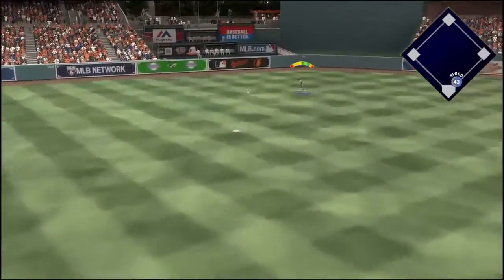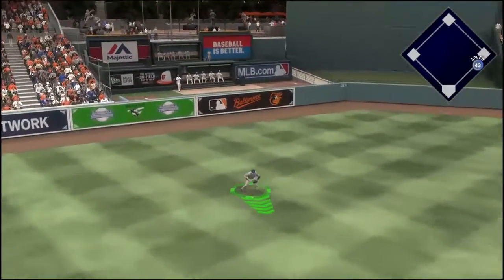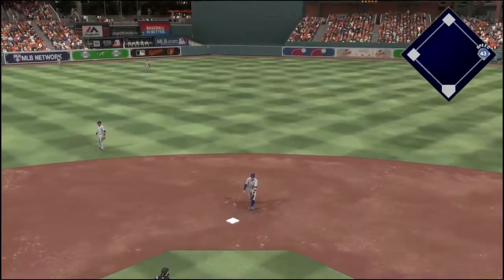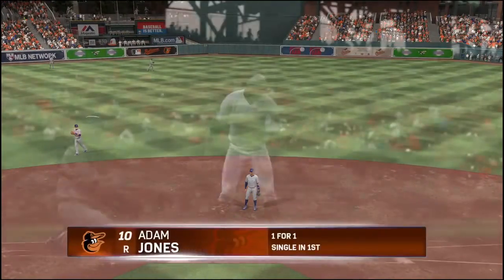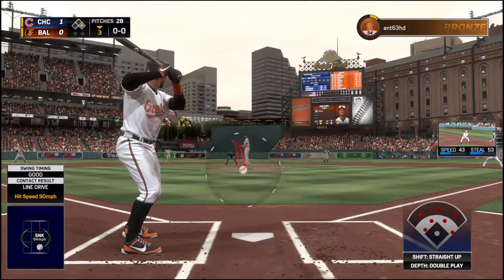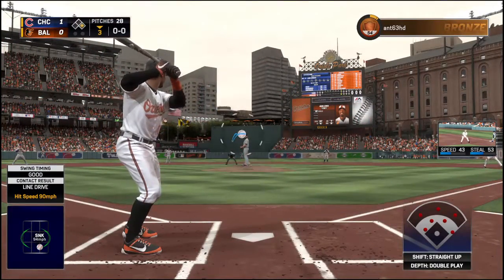Line drive to center field. And they'll start this inning off with a base hit as that one's through. So an inning opening single kicks off their half of the third. Back to the top of the order now. And standing in, the fine center fielder, Adam Jones.